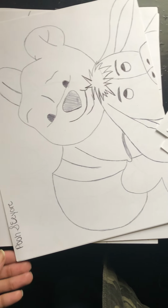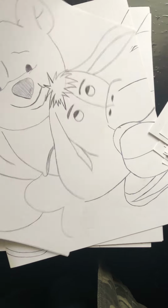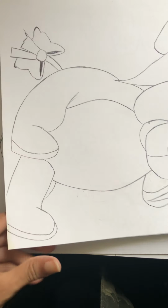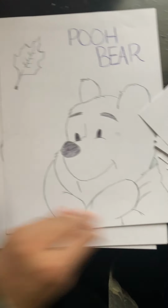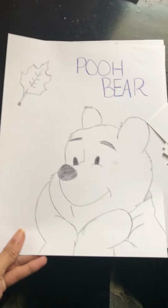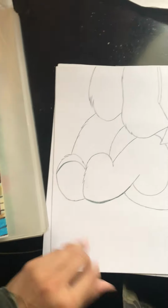And this is Pooh Bear and Eeyore. And this is Eeyore's body, because it was a whole drawing. I didn't want to make it small for some reason. Then it's Pooh Bear again. And this is perfection. I drew this in pen. Like, this is perfection. Look at his body.